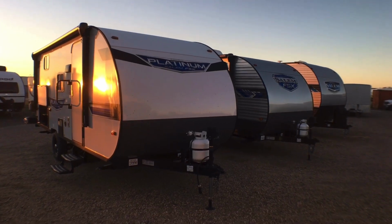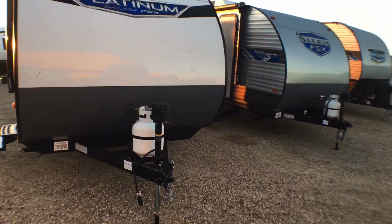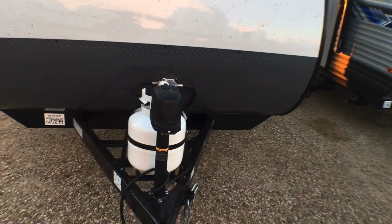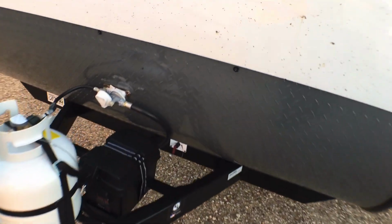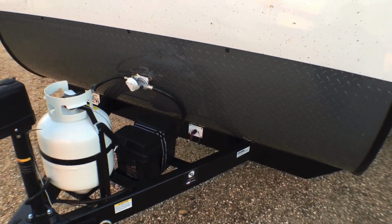So starting up front, you are going to have power tongue jacks on both of these. We've optioned that in. A manual tongue jack is the standard. You're also going to have a single 20-pound propane tank, and you're both going to have a battery as part of that solar package, and a handy battery disconnect to kill all 12-volt power to the unit.